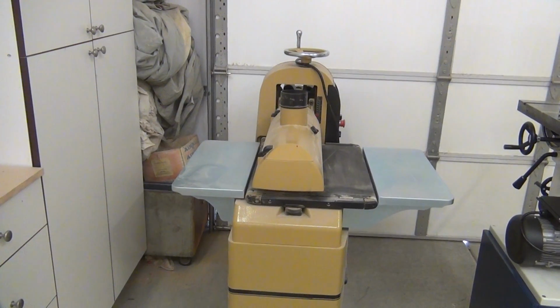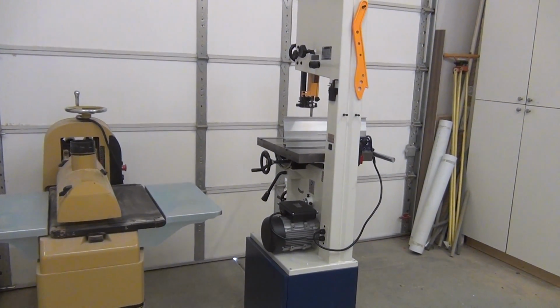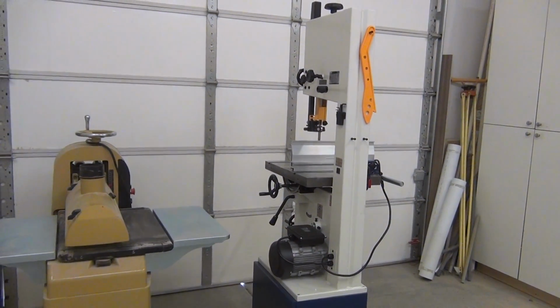Newest additions to the shop are a Powermatic drum sander and a Rikon 14-inch bandsaw. So I do build stuff.